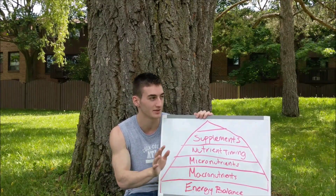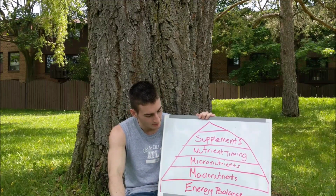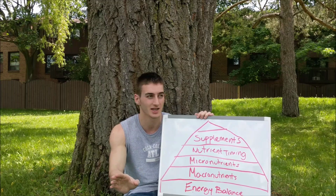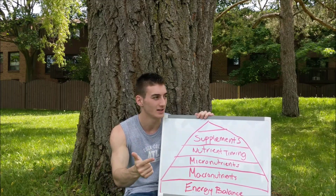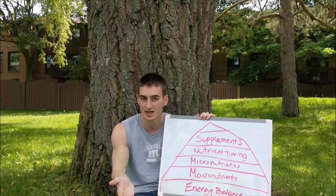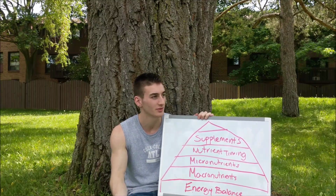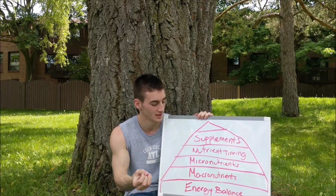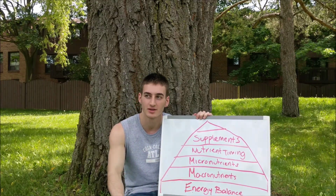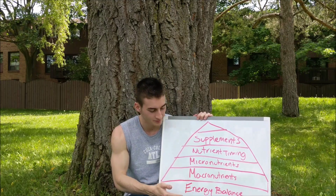I'm going to explain it in the simplest way. Let's say you're only eating carbs for your entire day, no protein and no fat. If you're in a deficit, you are going to lose weight. If you're in a surplus, you're going to gain weight. So in terms of total caloric content, macronutrients are less important than energy balance.